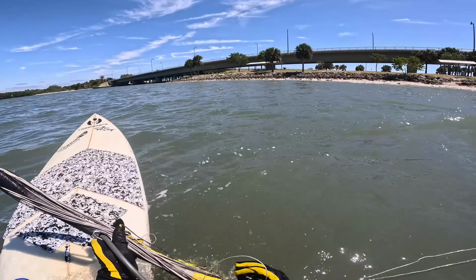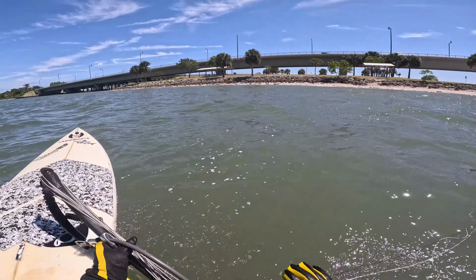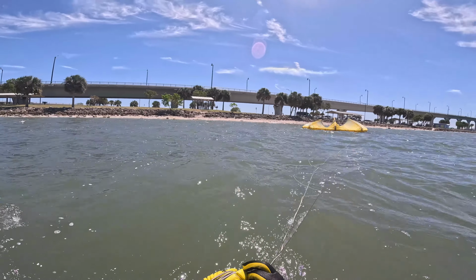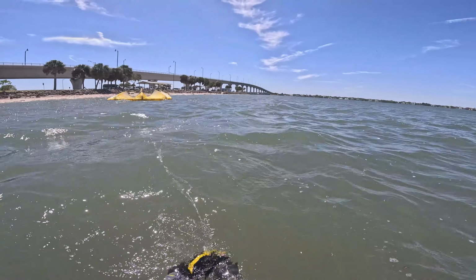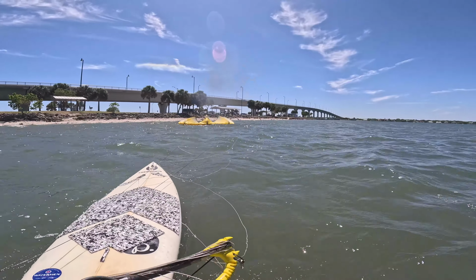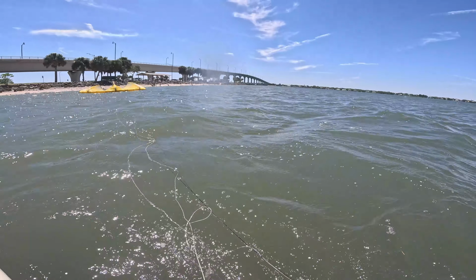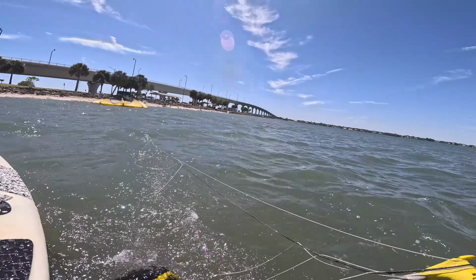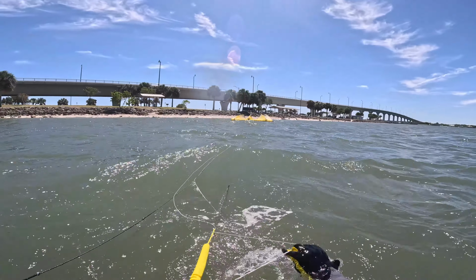So I'm struggling trying to get these lines undone. I know it's going to be a bad day, and now I'm panicking and everything's getting tangled. So I'm like, okay, I know where my kite knife is. And some car going across the causeway is going to have a nice little kite canopy over their sun shield. Almost got it all unwound. Closer. Oh no, hurry. Getting to the shore, and I'm trying to walk backwards so I don't hit the rocks.